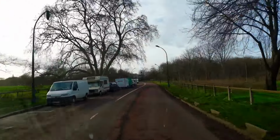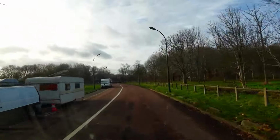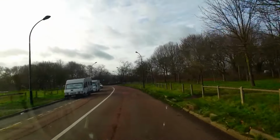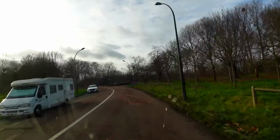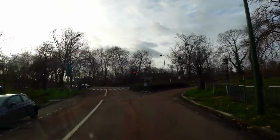Nothing too exciting to see here really. Just a lot of old motorhomes, just probably living here, I expect. There's the camping sign, look.